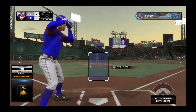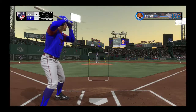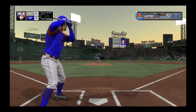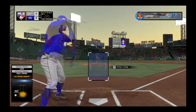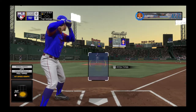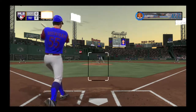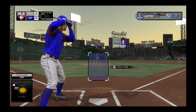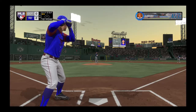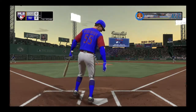Stepping in, Orel Hershiser. He got on top of one and was a ground out victim last time. Fought off at the plate as it's chopped foul. 0-1. Here's the pitch. And boy, this at bat is not starting off well as he's behind 0-2 now. The windup and the 0-2 pitch. Swung on and missed, and that's the final out of the inning.